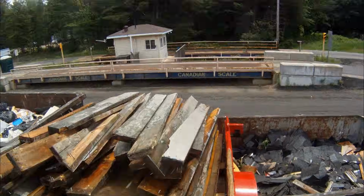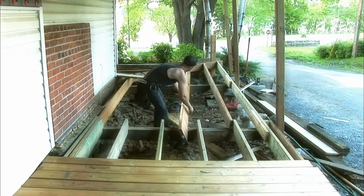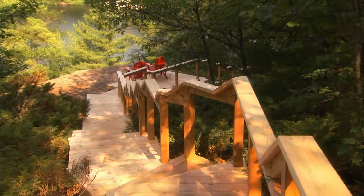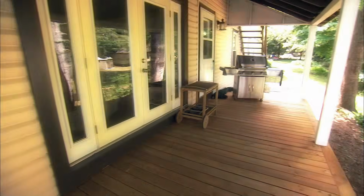I'm Colin Hunter. I'm a contractor who's fixing up cottage country one deck, dock, and gazebo at a time. My job is to get the build done on time so people can kick back and have fun at their cottage.